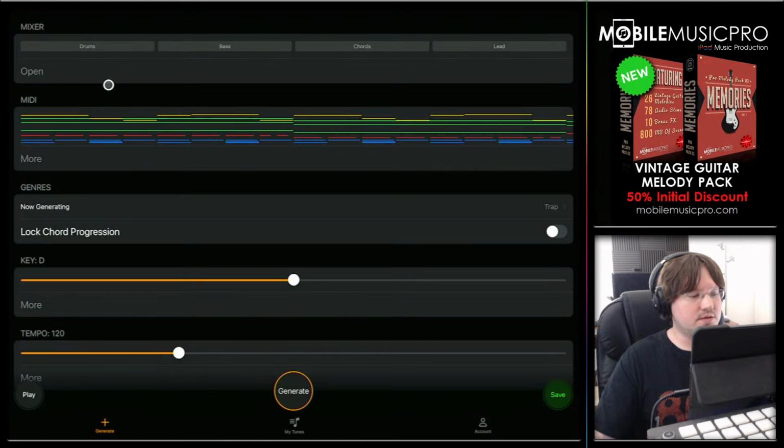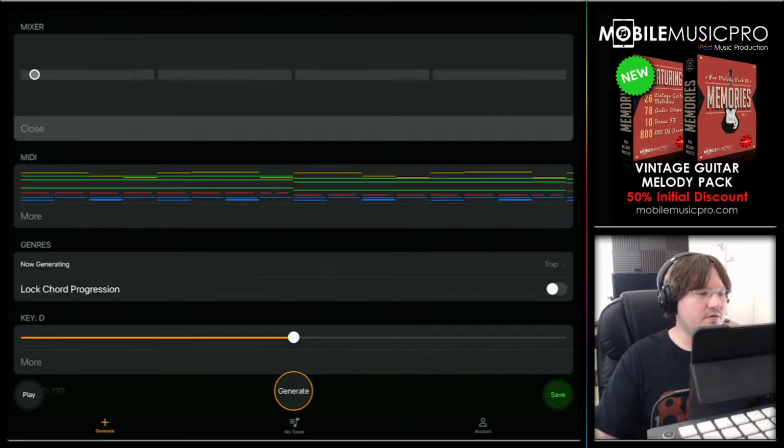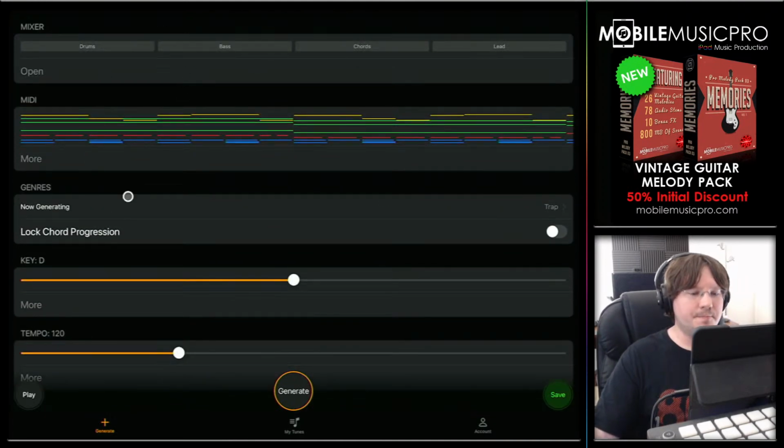Again, my user interface is just totally jacked with iOS 15. It doesn't recognize taps sometimes. See, I had to tap a million times before it recognized. Anyway, freaking iOS 15.